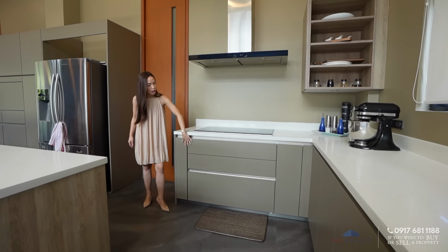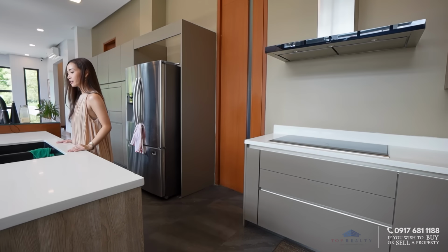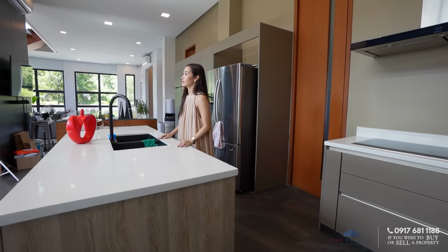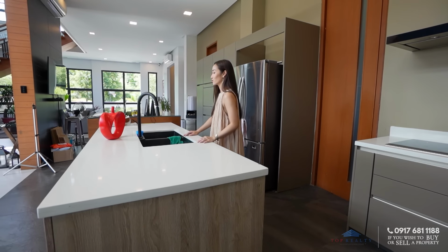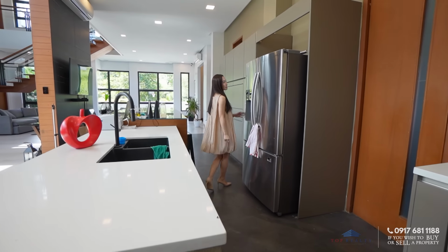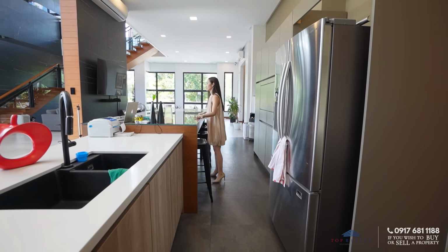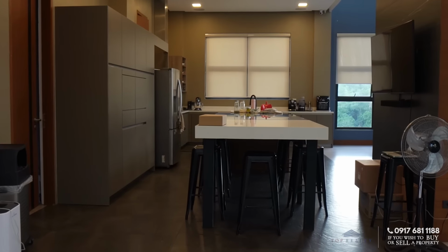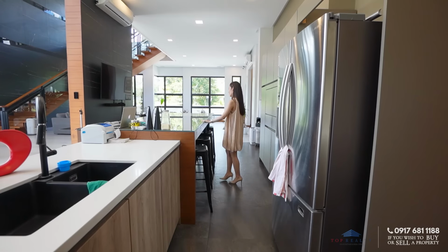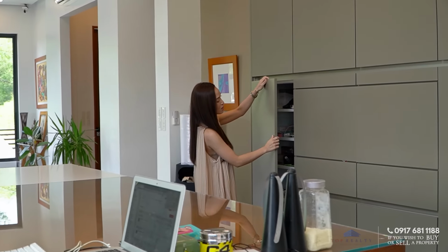Again, a lot of storage underneath. Have your double sink right here, which is very convenient if you're serving your guests. You're serving a number of people actually. Have your double sink, lots of storage, your provision for your refrigerator. And this kitchen table can also serve as a breakfast nook. Okay, perfect. Again, beautiful shelvings all throughout.